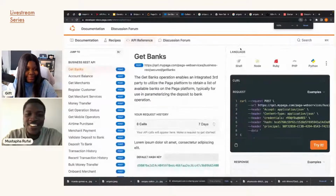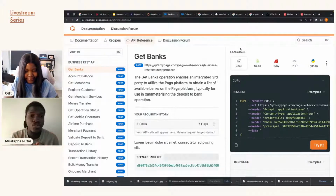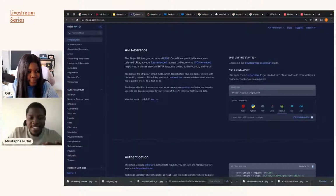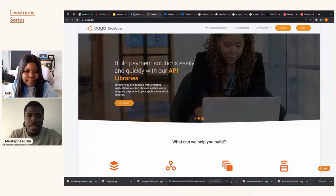Yeah. Okay. So if you look at this documentation here, I just want to walk you through some of the features of this documentation that should be in every kind of documentation that you encounter, whether it is Paga here or this documentation from Ilarian or this one from Stripe. You will see that there are some things that are key and are repeating. So let's look at here.